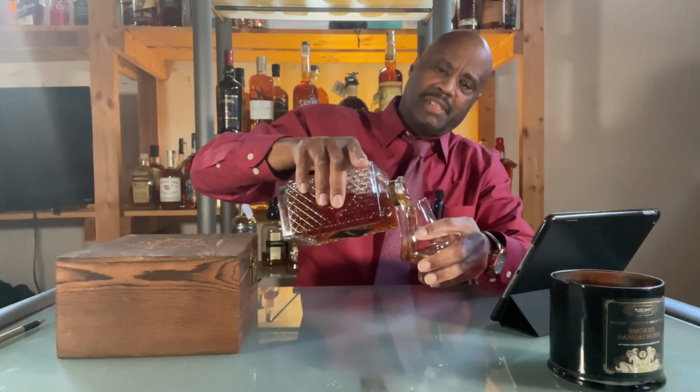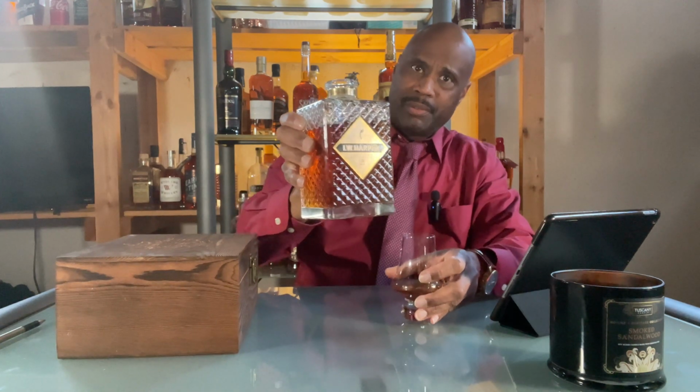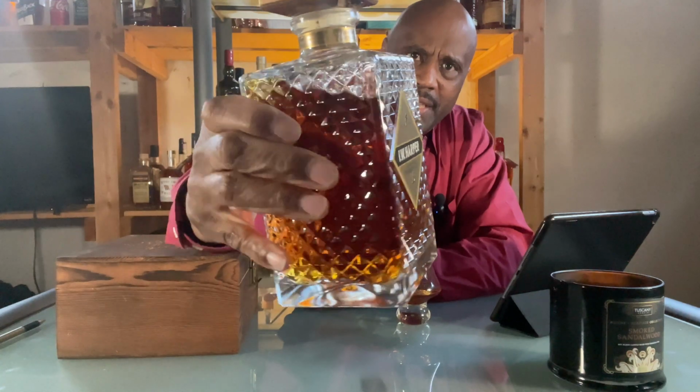Now, I tell you, this is a gorgeous bottle, though. It's such a nice decanter style bottle. And you hate to throw something like this away, but just the detail on that is absolutely stunning. So, gorgeous bottle. They get an A plus for that. But what about the juice? The bottle can look as good as heaven itself, but what about the juice? So let's get into it.